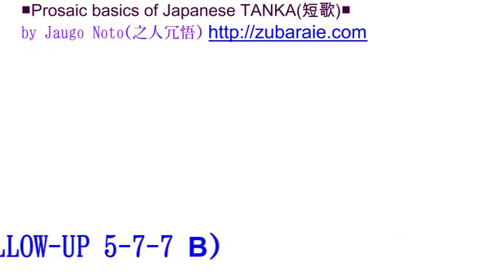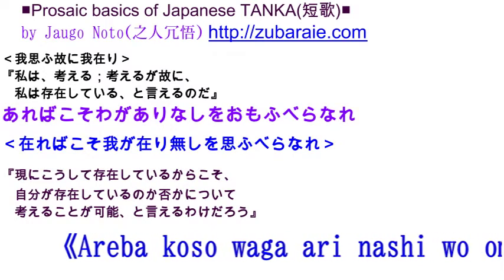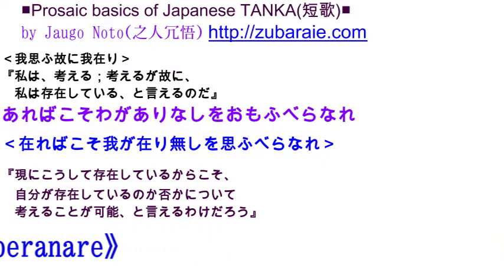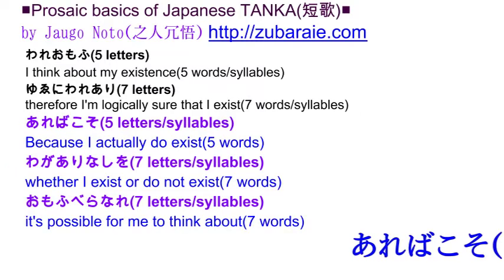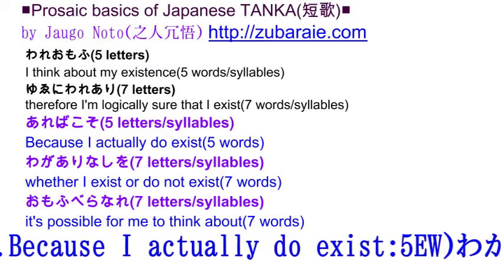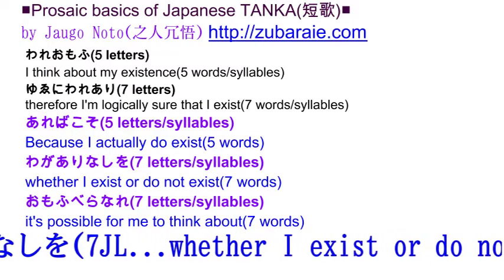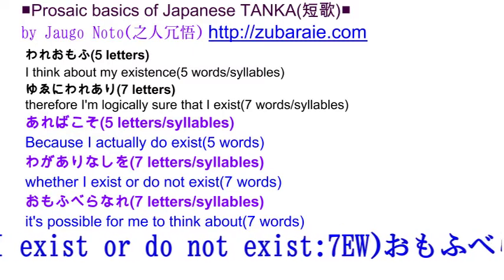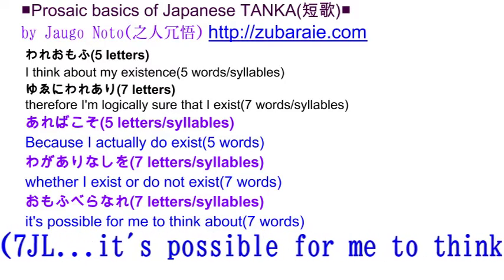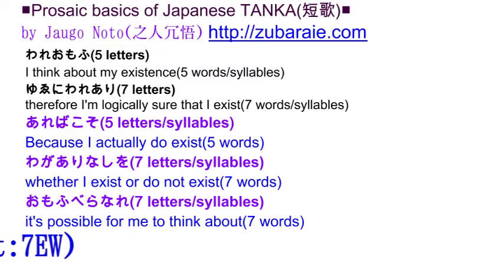Follow-up 577B. あればこそ 我がありなしを 思うべらなれ. あればこそ, 5 Japanese letters. Because I actually do exist, 5 English words. 我がありなしを, 7 Japanese letters. Whether I exist or do not exist, 7 English words. 思うべらなれ, 7 Japanese letters. It's possible for me to think about, 7 English words.